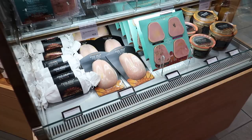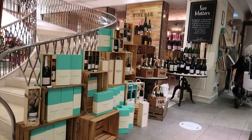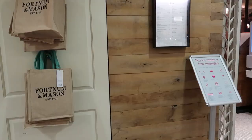There we have the foie gras, not really my thing, and then the caviar. Very, very nice. I must say, I am such a packaging person. I love good packaging. I think it all looks absolutely stunning, but I need to go shopping now. Oh, and something I didn't realize, they've also got wine as well.